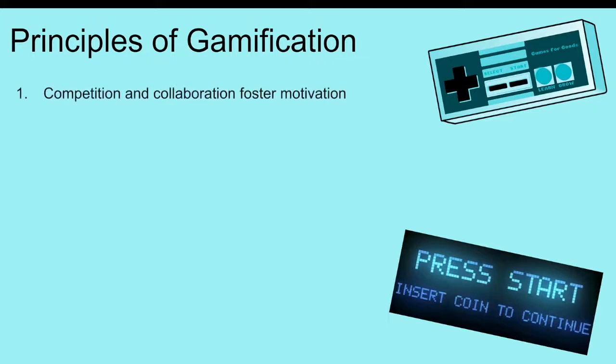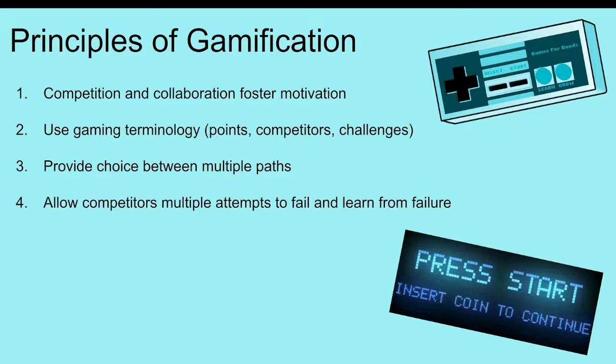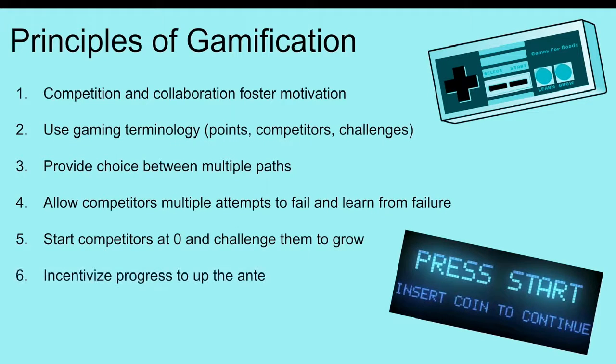As a recap, gamification is the use of game elements in instruction. Gamification motivates learners by making learning competitive, uses gaming terminology to repackage the learning experience, provides learners choice as to what they want to learn and when, allows learners to learn from failure until they reach mastery, starts learners at zero and challenges them to grow, incentivizes learning, and should make learning fun and exciting for all.